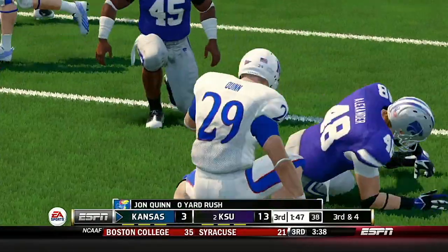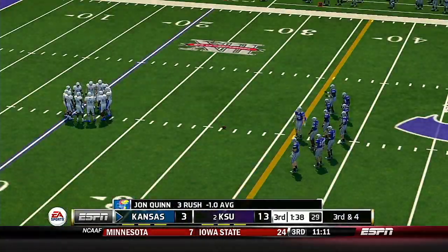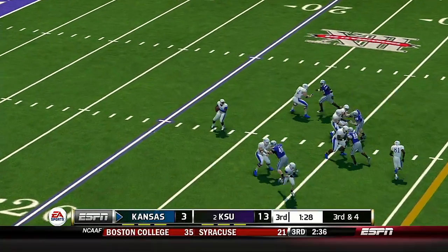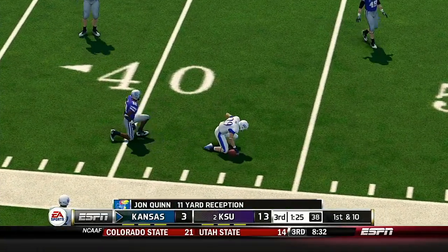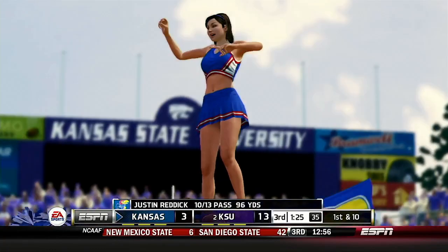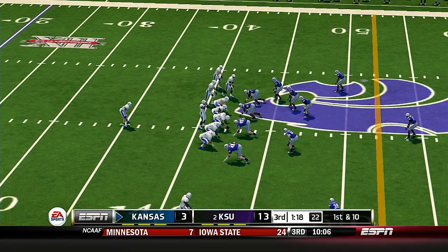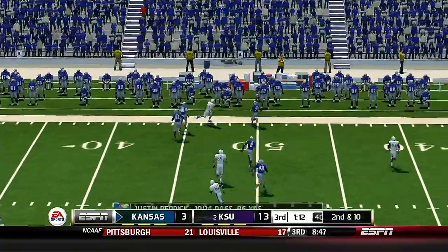They'll bring him down around the 31-yard line. Around the 42-yard line. 32 with the tackle at the 42-yard line. That makes it first and 10. First down, 10 to go. Ball on the 42. And he throws it away.